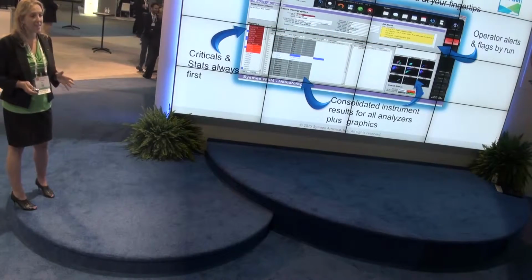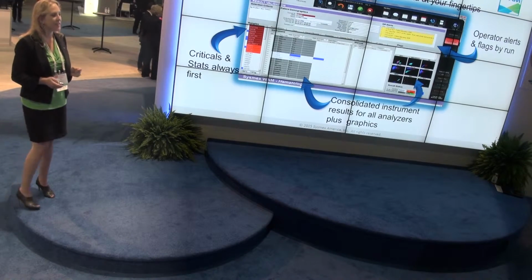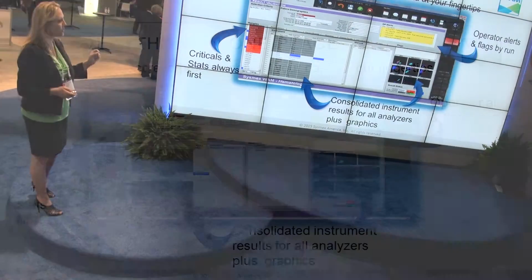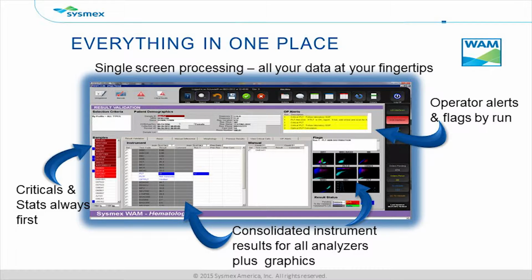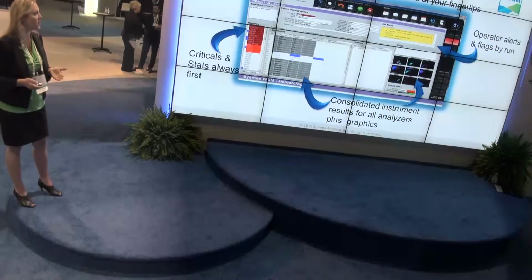One of the great things that I love about WAM is that everything is in one place. It's so easy to look at your results, your operator alerts, and your scattergrams all on one screen. On the left-hand side, you'll see the sample ID list, and it'll even sort by priority. So your criticals will fall to the top, your stats will fall to the next, followed by everything else, making sure that you prioritize the right results.